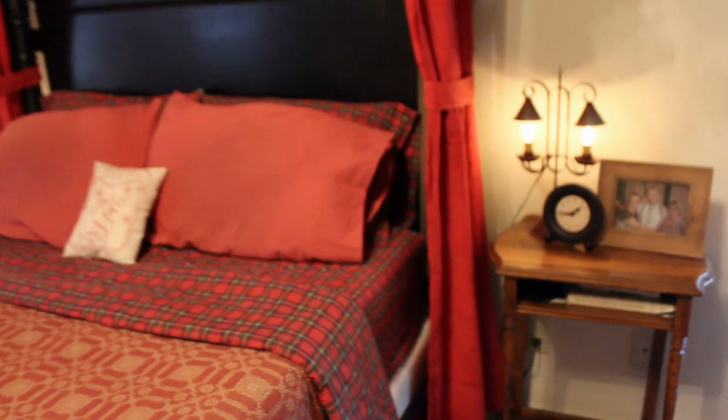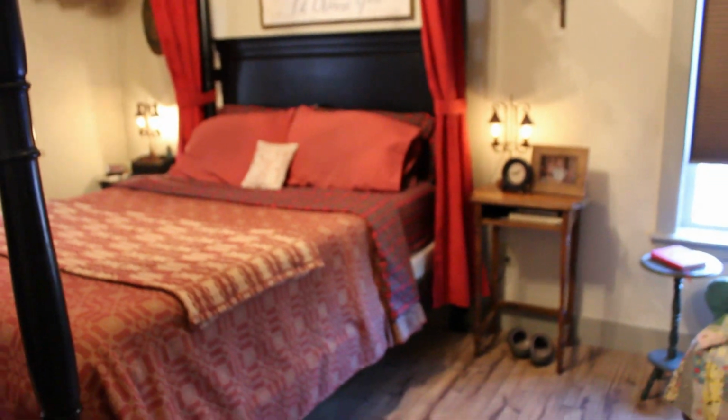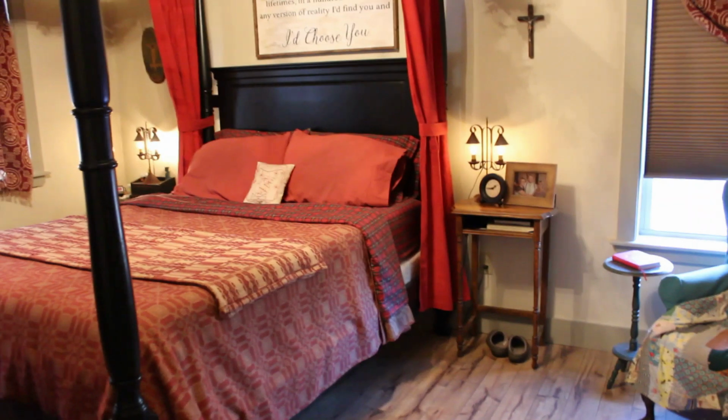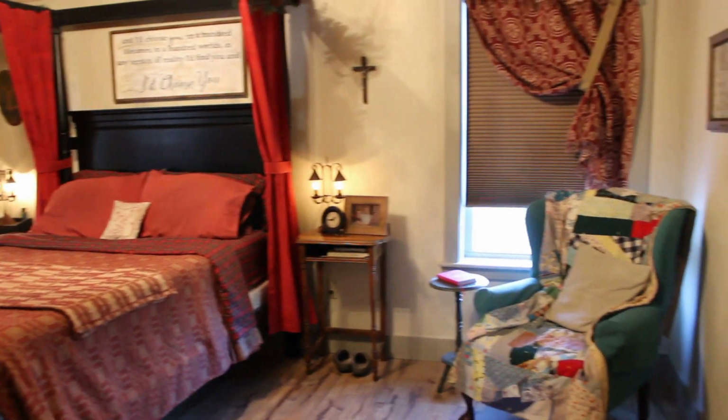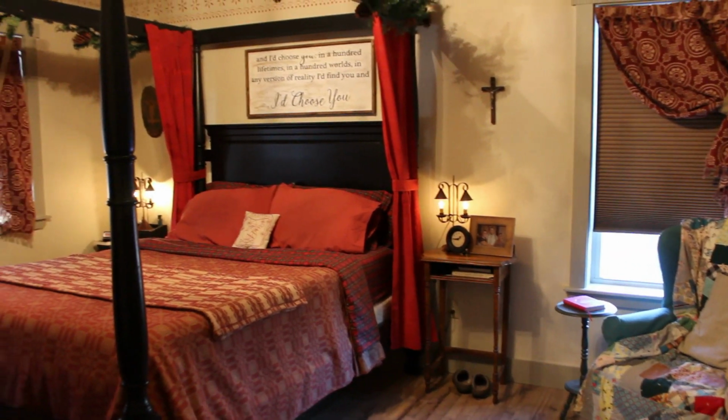So really, this is everything. This is the whole bedroom in a nutshell. I didn't do a lot, like I said. I haven't done a whole lot in the house. This room and our main room is all I have done.